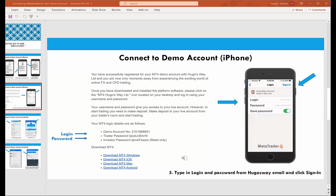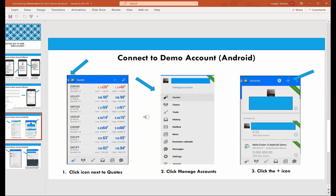Now let's do those steps for the Android. A bit of a different setup. When I did the first or second class, I think I only had slides for the iPhone, and we quickly learned that it was not the same with the Android. So you open up your MT4 on your Droid and click on what's called the hamburger icon, the three horizontal lines in the upper left corner. Then you're going to click on manage accounts. And then this plus arrow in the upper right corner.